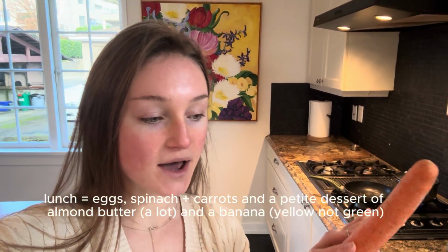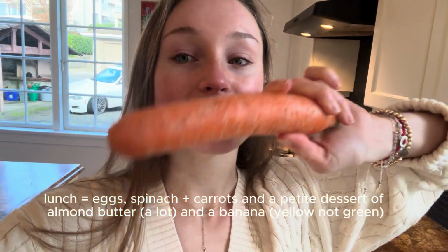I am home and I'm making my lunch. I've got 4 little eggs boiling away in their pot. Then I'm going to saute this great big carrot with some spinach as well. Carrots are super high in vitamin A. They have a ton of fiber. They have prebiotic fiber, so they're good for your gut health.